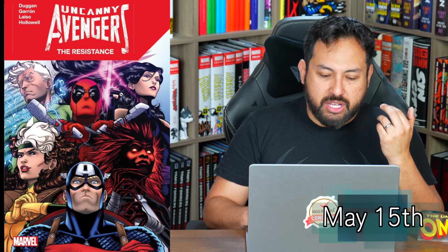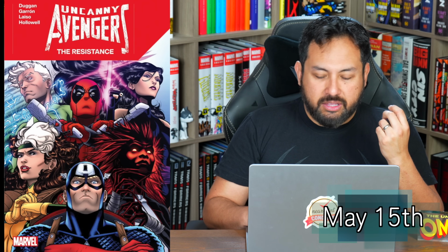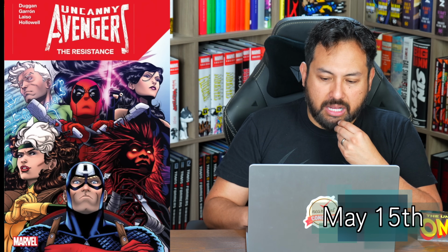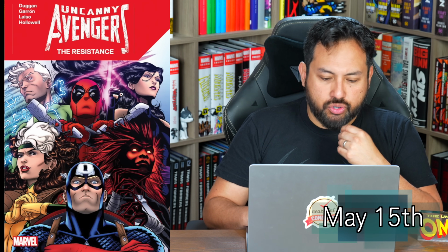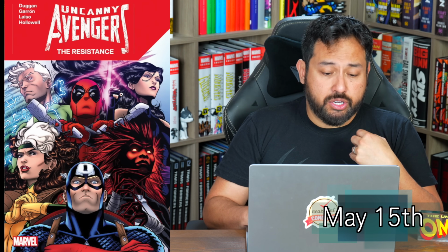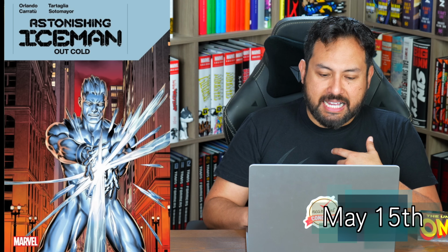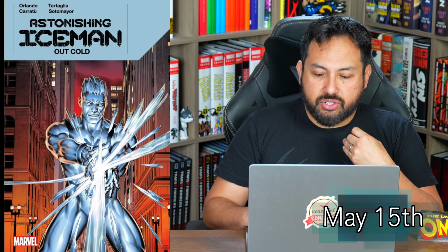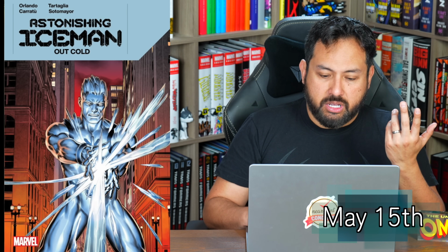That's not the first time we've seen Cap back, right? In the Howling Commandos. Uncanny Avengers, The Resistance is coming out, and that is the trade paperback. This is volume 1 by Jerry Duggan, Javier Garron, Emilio Laiso, and Joshua Cassara, collecting Uncanny Avengers 1 through 5 and the Free Comic Book Day Avengers X-Men. $19.99, 160 pages. Astonishing Iceman Out Cold by Steve Orlando and Vincenzo Carratù, collecting Astonishing Iceman 1 through 5. Now, of course, this is before the relaunch of X-Men.